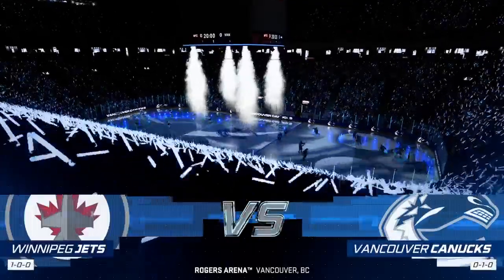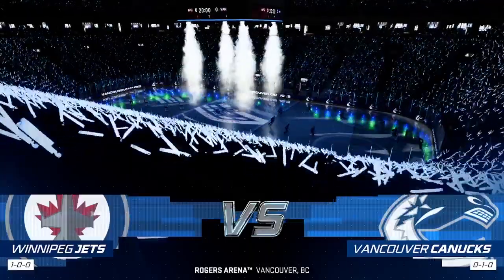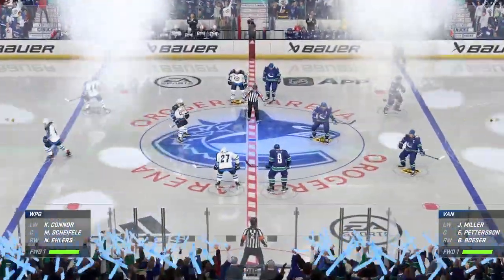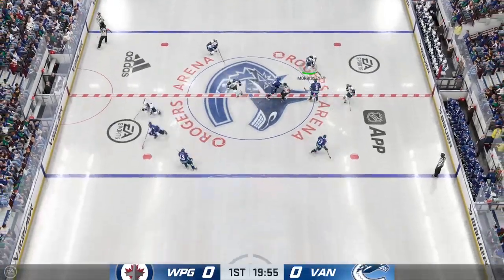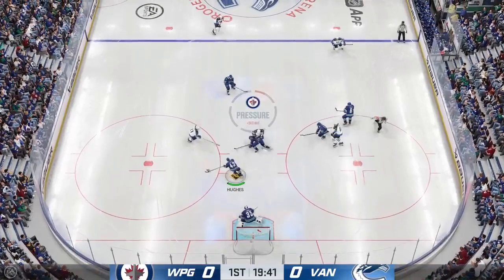Cebulski. Well, game two of this matchup is set to go down tonight. Centers both set to dig on in, and we are about ready to go. Don't you just love playoff hockey? Listen to this place. Let's get after it.